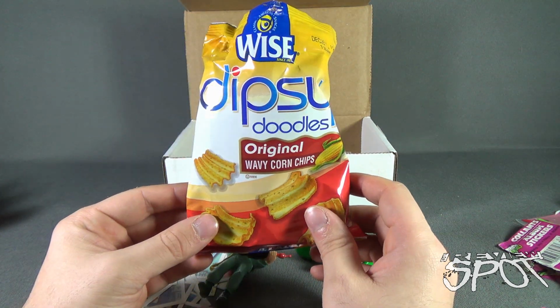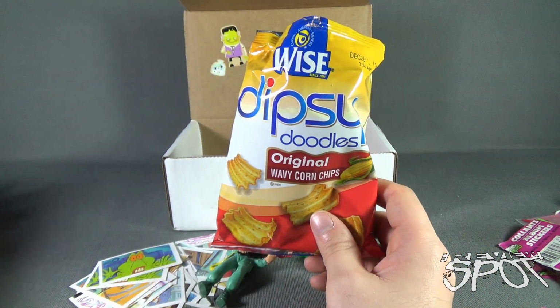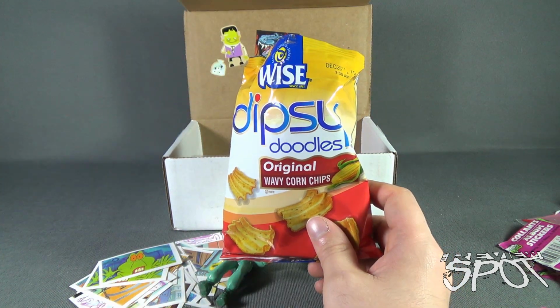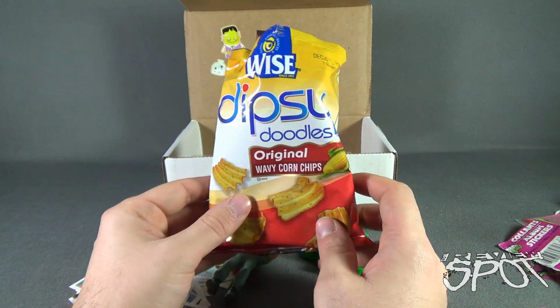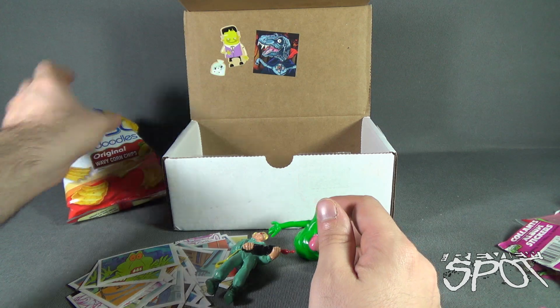Not bad. It basically tastes like an unflavored. Oh, if you wonder what that shadow is, it's just from the tissue paper. It basically tastes like an unflavored tortilla chip. That's probably the best way I can describe it. Not bad. Put that right there.